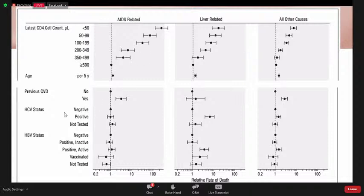And also HIV status is related to liver-related death. For example, for someone with HIV status positive, the risk is up to 10. And for HIV positive, especially with active hepatitis B, the risk ratio is 6. So it's a very important problem to solve, the HIV infection and hepatitis infection, especially for the positive and active hepatitis B.